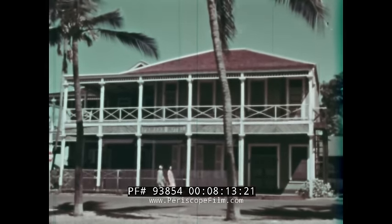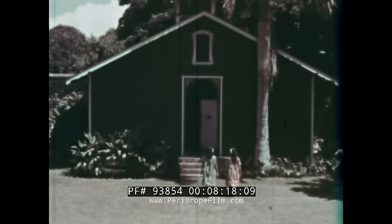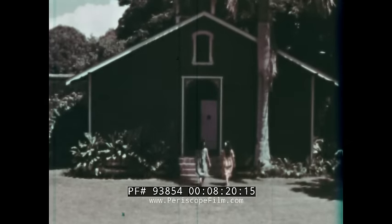The lusty sailors stayed at this very same pioneer hotel. Lusty they were, and many a sailor spent his night sobering up in the village jail.